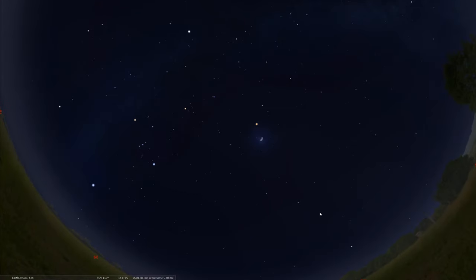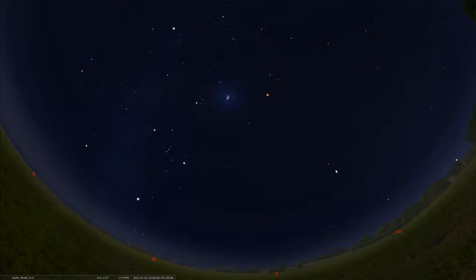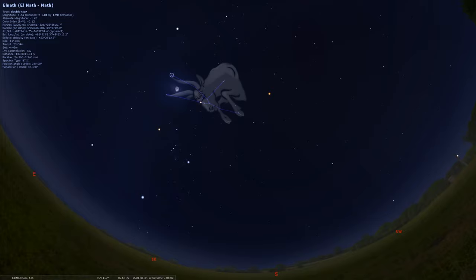And as we move through the rest of the week, we'll find the moon will move past first quarter and into its gibbous phases as you see it approaching Taurus the Bull as we get to the weekend here on the 23rd and the 24th. And there you see it inside the horns of Taurus the Bull that we see here in this part of the sky.